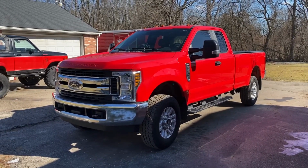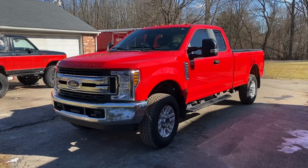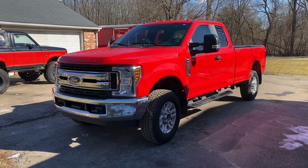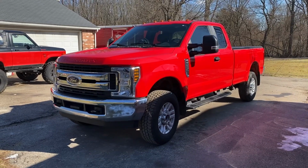The stock one I just didn't like. I know they put them on there, they say for fuel efficiency purposes, but with getting 15 miles to the gallon on the highway in this thing, I really don't see any negative effect from it at all.